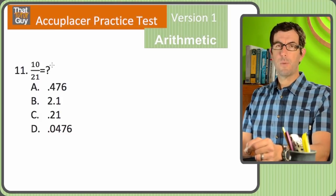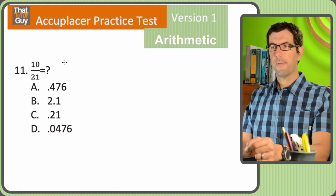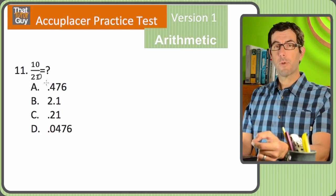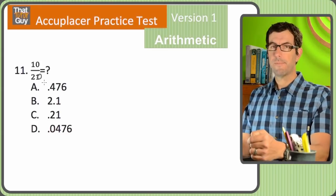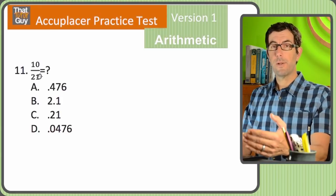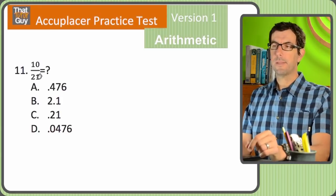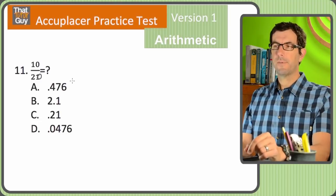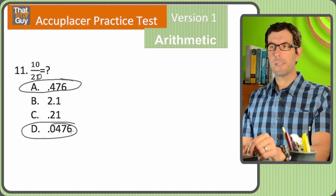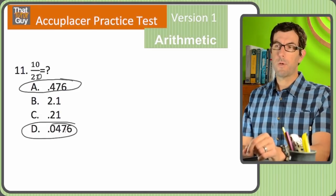So what is 10/21ths, approximately? Well, it's around a half, right? If this had been 20, then it would just be 0.5. So is this answer going to be a little bit more than or a little bit less than 0.5? A little bit less, right? Because with 10 divided by 21, the numerator is smaller than half of the denominator. So it's just under half, so we got choice A. This one looks really similar, but that 0.04 means that would have been like 1 over 21, not 10 over 21.